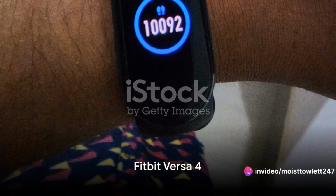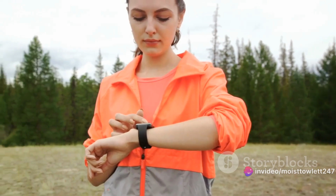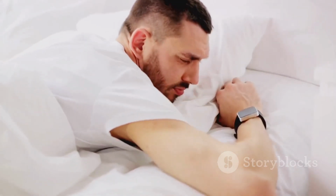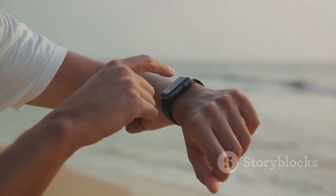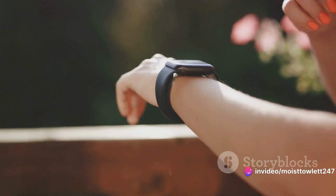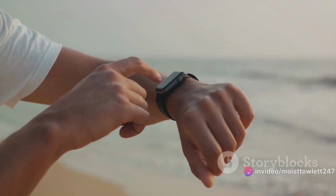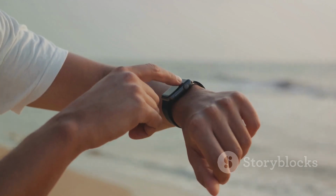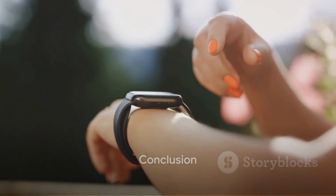Lastly, we have the Fitbit Versa 4. This watch offers daily readiness, GPS, 24/7 heart rate tracking, over 40 exercise modes, sleep tracking, and more. The Fitbit Versa 4 shines in terms of battery life and exercise tracking. However, it doesn't offer as many smart features as some of its competitors, and the design can be too simplistic for some.